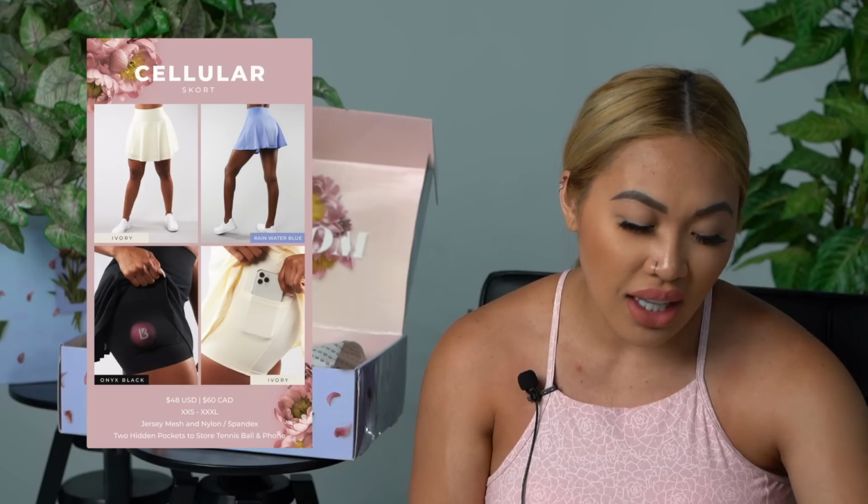I think the length of the skort is great as well. I don't think it's too short. I don't think it's too long. I definitely favored this succulent skort over the cellular one. So let me talk to you about the cellular one. The cellular one is made of their jersey mesh, and the shorts are made of 80% nylon and 20% spandex. So that is a little bit different from one another, and I could feel it, okay?